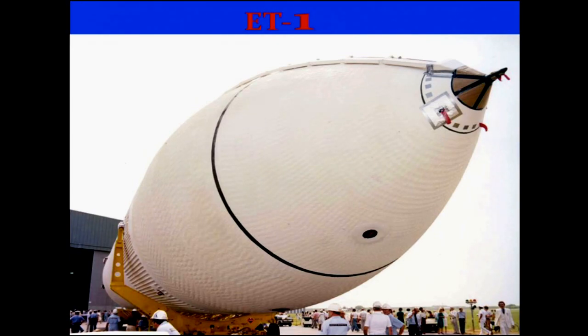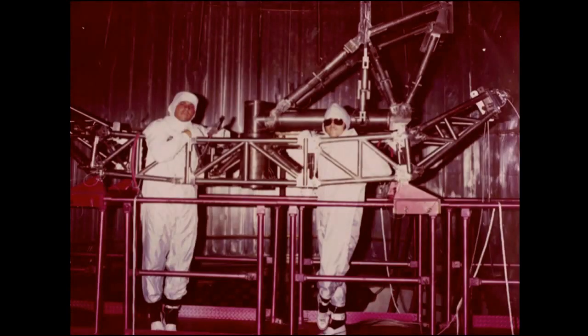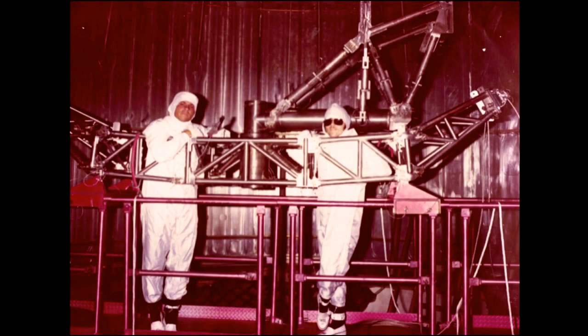So, next slide. I didn't know if you believed me or not, but I actually was in that tank. Can you tell which one is me? Pre-beard.